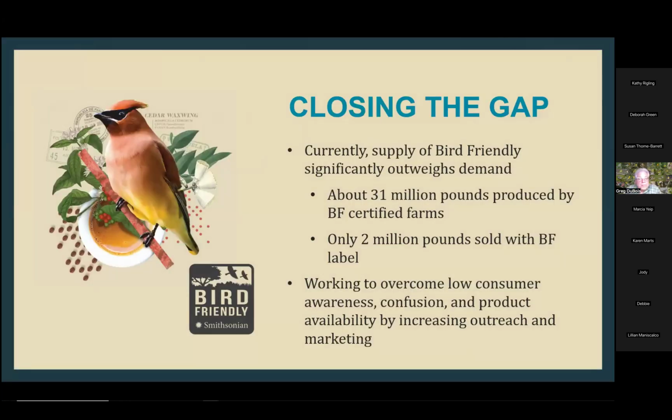So we got a gap though. I'm sorry to say. Remember a little while ago, when we were talking about the numbers for 2024, and I mentioned about 31 million pounds of coffee were produced in those 4,100 or so different certified farms in Central and South America. Well, 31 million pounds produced, that's a lot of coffee, and it's a good thing. But the gap and the kind of the bad news of this is only 2 million pounds were sold with the bird-friendly label on them. So there's a huge gap in consumer demand.